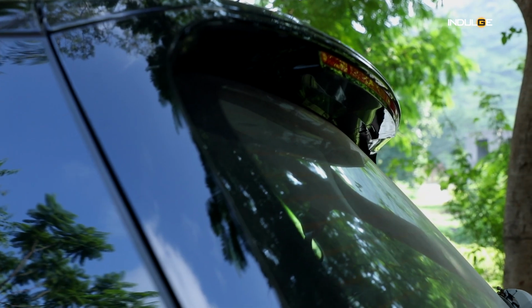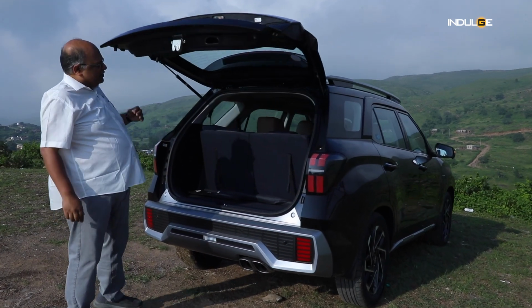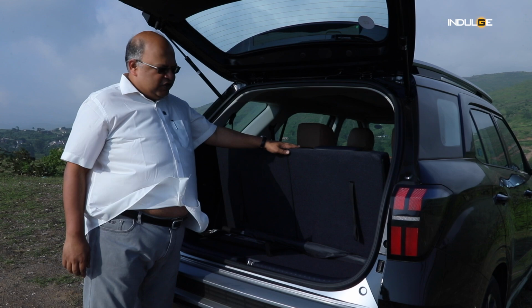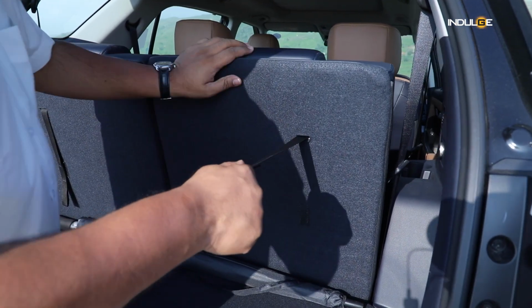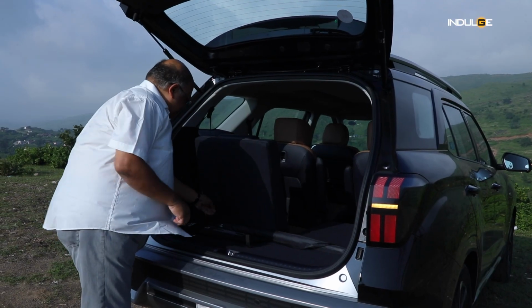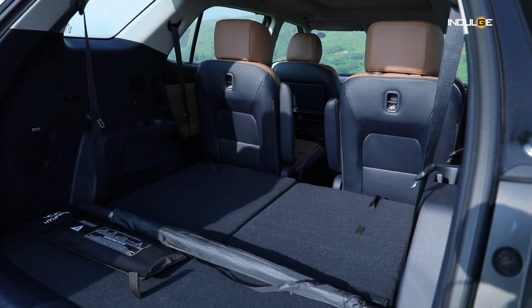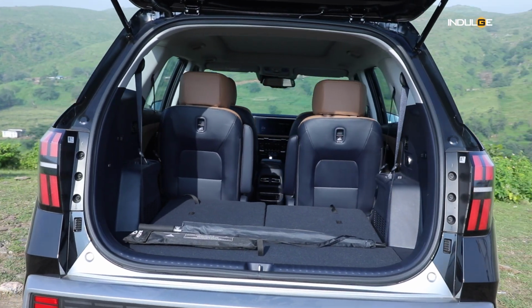Let's now take a look at the boot space of the car, which is something very important. This, of course, is the 6 seater. So you have place for two more out here. But of course, you can put these down. All you need to do is pull this and push this down. Similarly, you can take this, pull this, push it down. You have over 500 liters of boot space here.